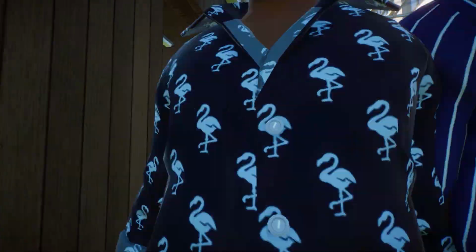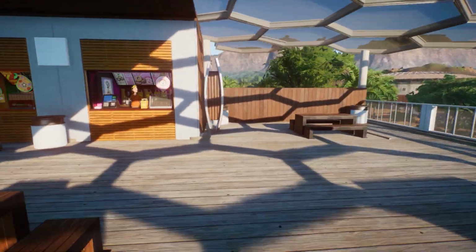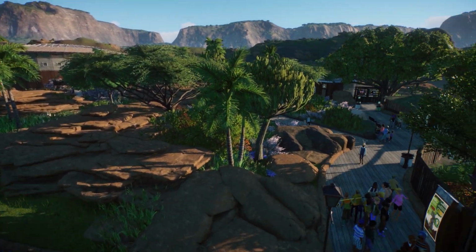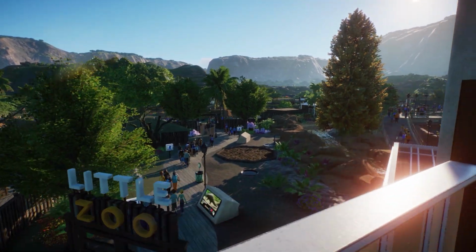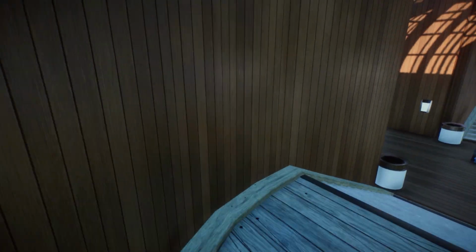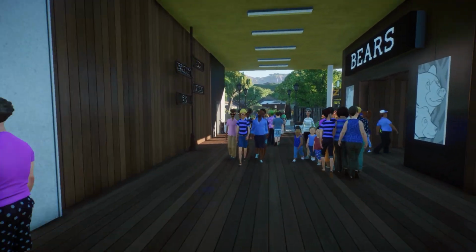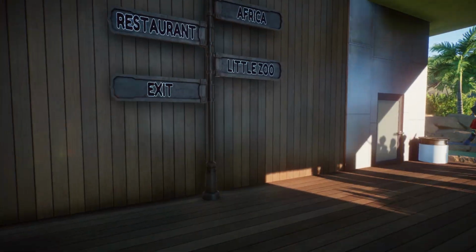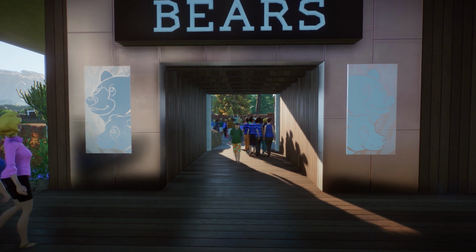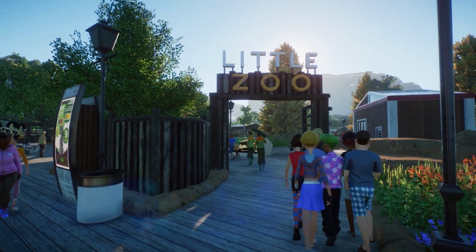So here is the plaza that we've built at the very beginning, with a bit of shops to get a drink, and all of this with the beautiful view for our zoo. At the beginning I tried kind of to do a modern zoo, but then I figured I don't know if I'll be able to. So yeah, bears were the first area that I've started, but they were not the first one I finished, so I'm going to show you a little zoo first.